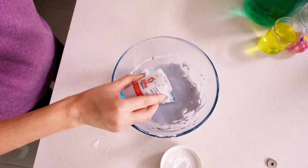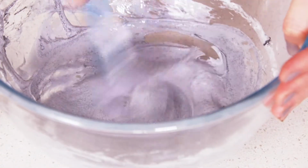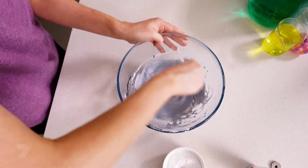Now it's time to add our dry ingredients. So I'm going to add some iron filings. Now these are really dangerous if you inhale them, so make sure you have an adult to do this step for you. So I'm going to do a generous sprinkle into the bowl. And finally, give it a mix again. And the final step is to add 1/8 of a teaspoon of baking soda and mix again.